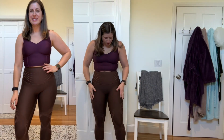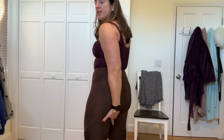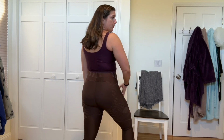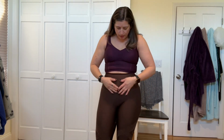So for these, obviously we have a little bit less dramatic patterning, but still really functional. You do have the patterning around the knee for that knee support. So if you need that joint protection, you've got it. You've also still got support for the back of the thigh for your little underbutt area, if you need a little bit more support back there, you've got that as well. And then of course you've got your tummy support.